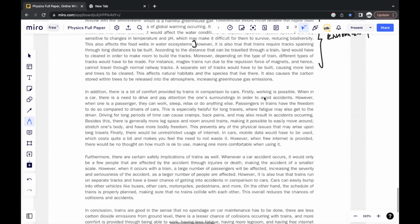And here I'm talking about comfort. You can see here that I only talk about the positive comfort that trains provide. So I never mention any disadvantages in terms of comfort because the question didn't specify it. If the question doesn't specify it, you can talk about both advantages and disadvantages, or only advantages, or only disadvantages. If you have any ideas, it's best to talk about both. But otherwise, it won't lose you any marks because the question itself does not specify it.